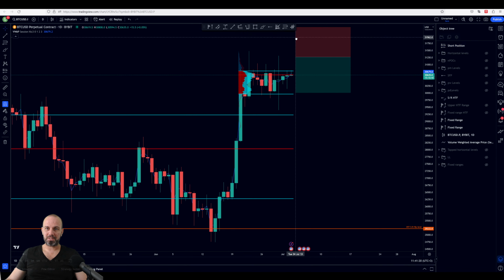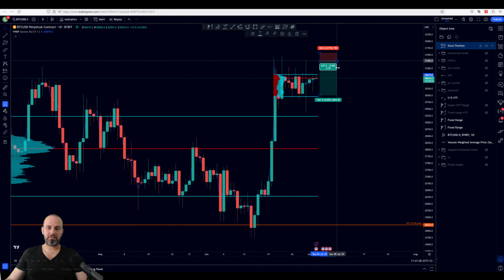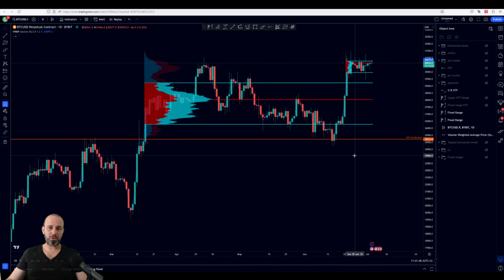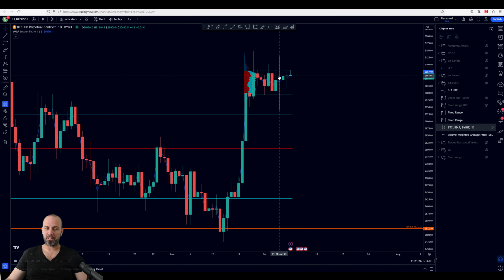My entry should be somewhere in that area. My stop loss is just above the high. So this offers me a very, very good SNR, at least to the value area low of this range, possibly lower. So that's, again, a very, very good scalp. But for a swing trade, I'm just going to wait for this setup.